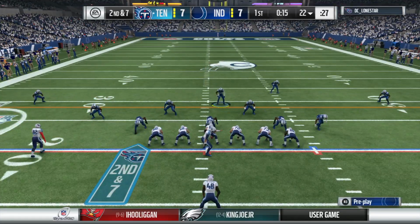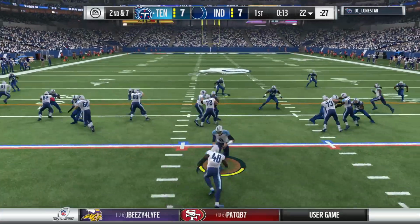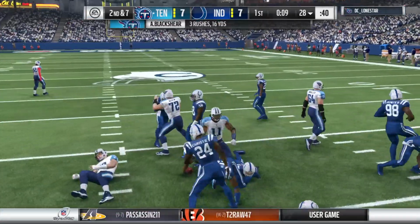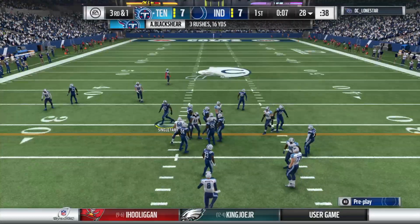I think pressure is always the first way to go. You love pressure. I love it. Let's see if they dial it up this drive. And he'll take it forward for about 5 up to the 28-yard line.